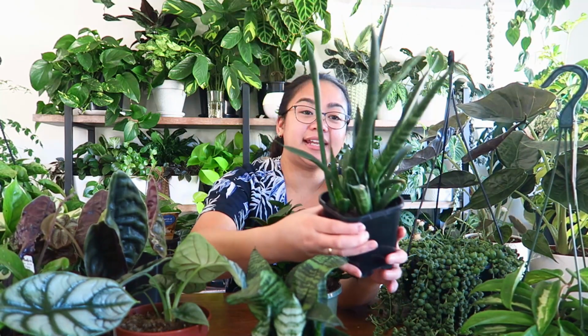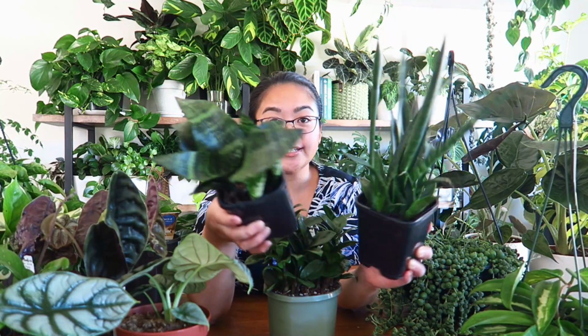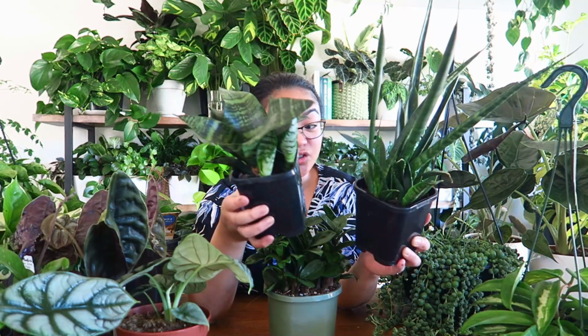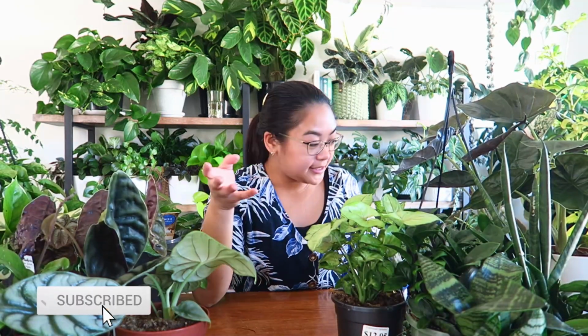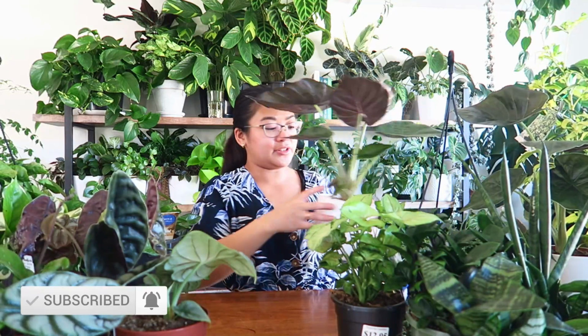I wish I had the names for these 2 Sansevieras, but if you guys know the ID of these, please do let me know in the comments down below. I would love to pick your brains as to what the ID of these 2 plants are. I've also been by Bunnings a few times in the last couple of weeks, so I'm just going to quickly show you what I got from there as well.